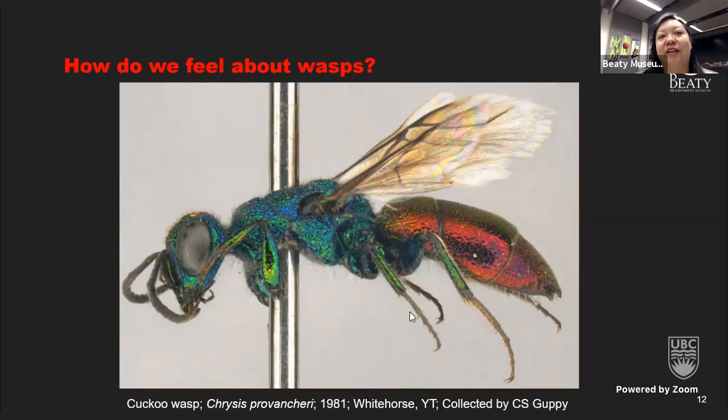But I think that for me, I feel, first of all, that they're really beautiful. I chose this cuckoo wasp here. Our Spencer Entomological Collection at the Beaty Biodiversity Museum here focuses on the insects of BC and the Yukon, so this is Western Canada, and we've got this amazing Yukon collection as well, and this insect is up there.